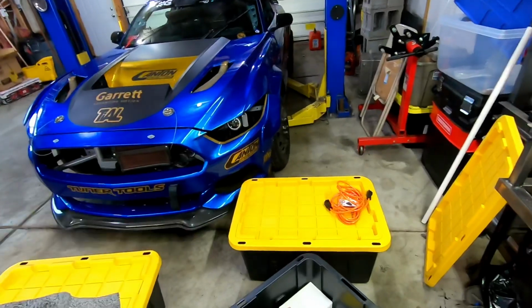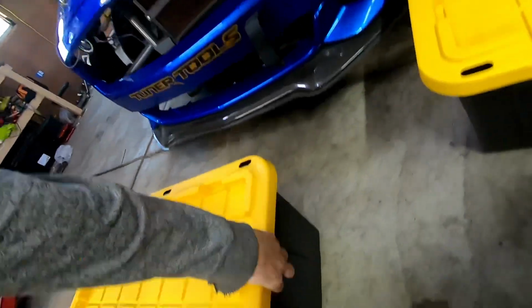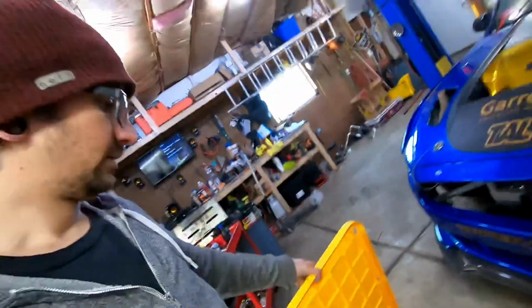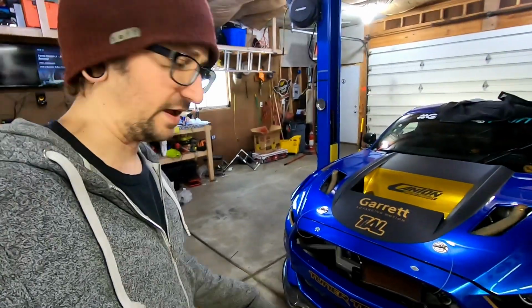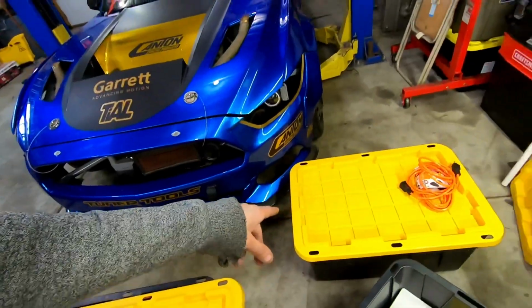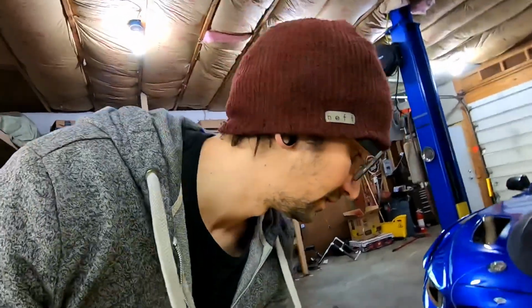Then we picked up some totes to load all of our track stuff in, like spare parts and all my boxes of bolts, rib nuts, electrical stuff, AN fittings, all that stuff is just going to be in there. And in that one I'm probably going to put some spare hose, wire, all that stuff. Just basically so I don't need to go on a hunt for anything when I'm at the track. If I need something, I'll just try and keep it all on me.